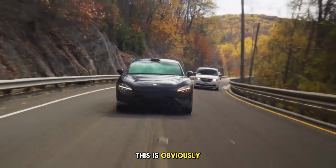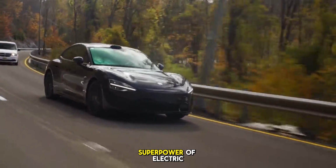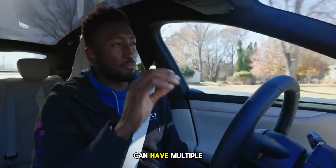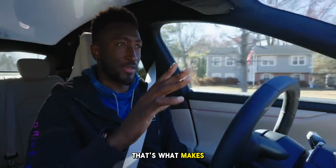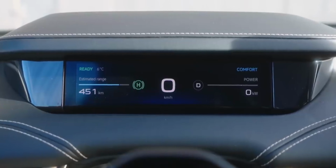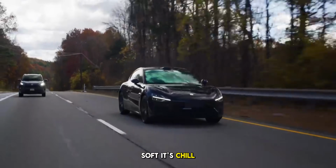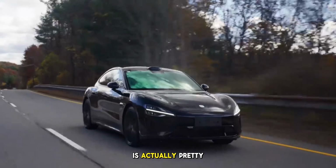So this is obviously a standard issue 4-door electric car, right? But the superpower of electric cars is that they can have multiple personalities. That's what makes these interesting. So in its default mode, which is comfort mode, it's pretty nice, actually. It rides super soft, it's chill. The air suspension is actually pretty incredible.